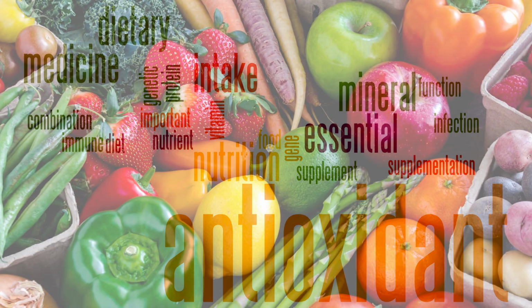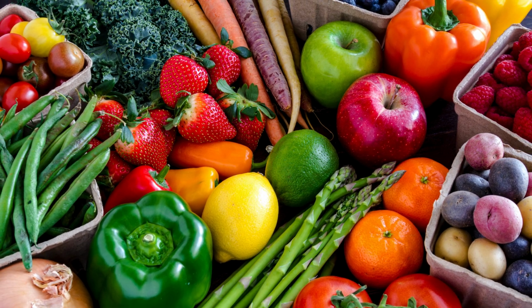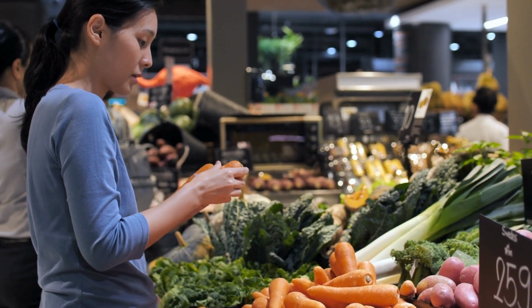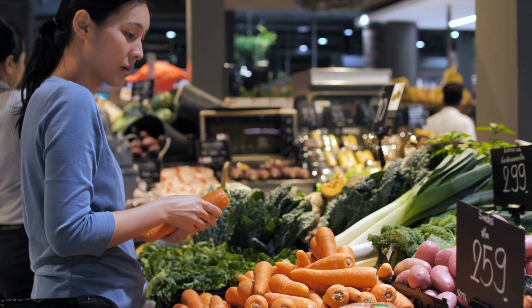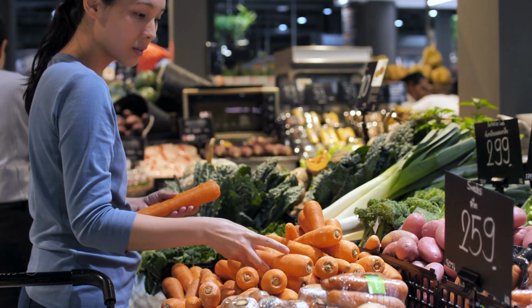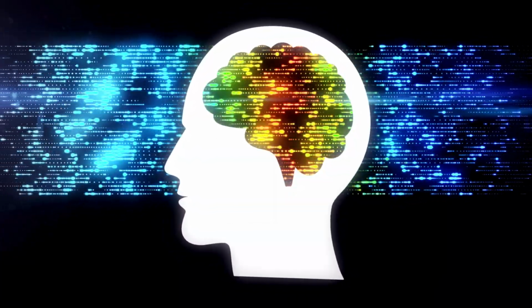2. Antioxidants, present in fruits and vegetables like berries, whole grains, cinnamon, turmeric, grapes, oranges, black beans, kidney beans, Brussels sprouts, broccoli, kale, spinach, almonds, walnuts, and dark chocolate. Antioxidants protect the brain from oxidative stress and support overall cognitive health.